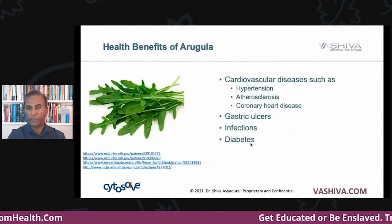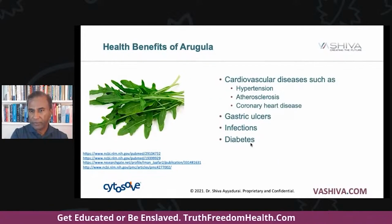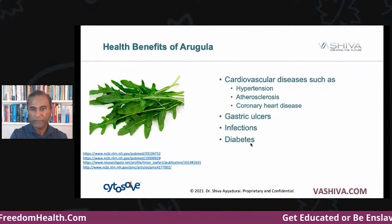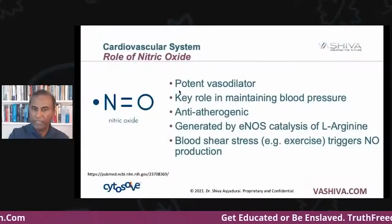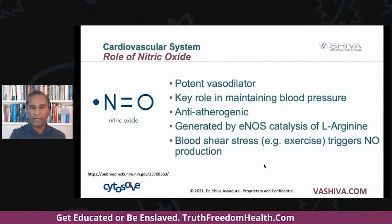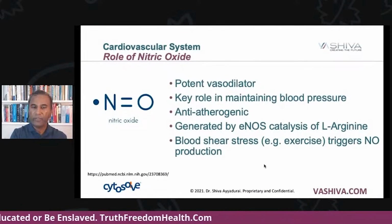But what are the health benefits? Protects your heart, hypertension, arteriosclerosis, coronary heart disease. It also protects your gut, gastric ulcers, infections, and diabetes. One of the most profound molecules that was discovered is something called nitric oxide. It's a potent vasodilator. It helps maintain blood pressure. It's anti-atherogenic.